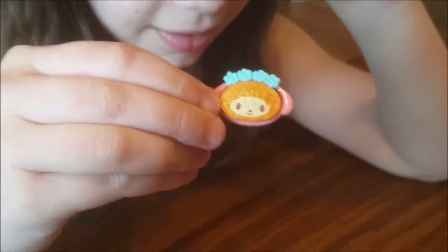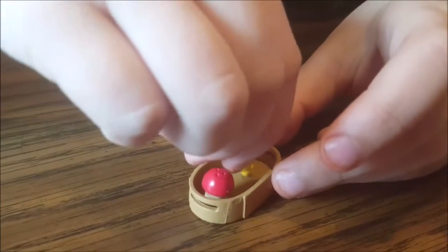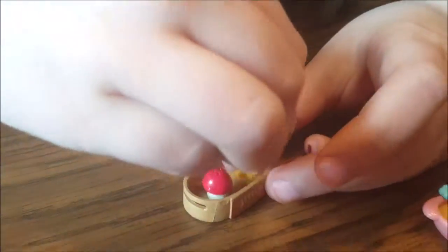What? Oh my gosh, that's super cute. And then what goes in there? It's some kind of container for your mushroom. Is that like a salt shaker? The mushroom? Oh yeah, that's like a salt shaker. Oh. And the pepper. Oh, so cute.